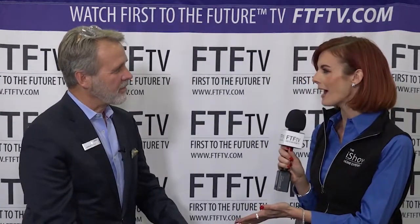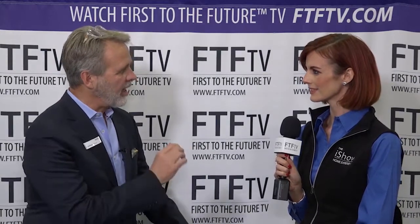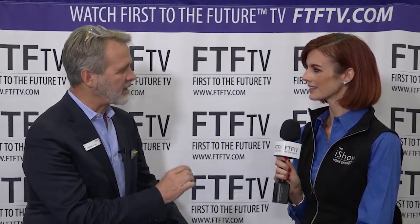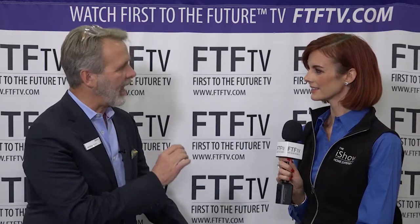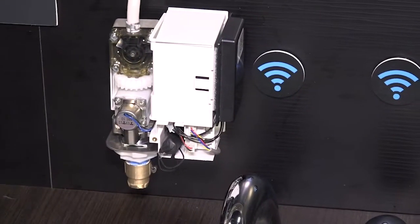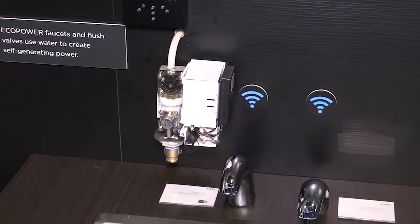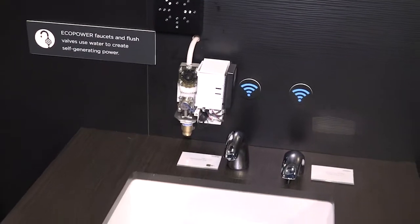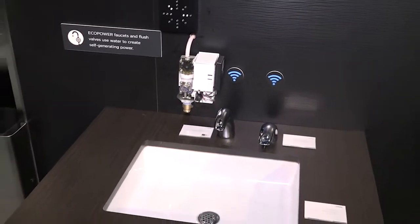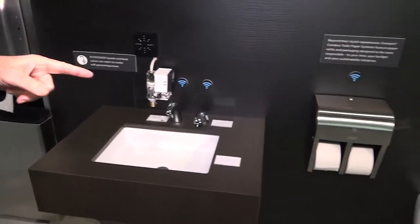What else does TOTO have? Well, here's the most exciting thing we have for the Consumer Electronics Show, and that's our IoT engagement with Georgia Pacific and TOTO in commercial bathroom spaces. So what we're doing is we're actually tracking the consumption and usage of toilets and urinals and faucets with every single use that a consumer has in a commercial space like an airport or a casino or an arena.